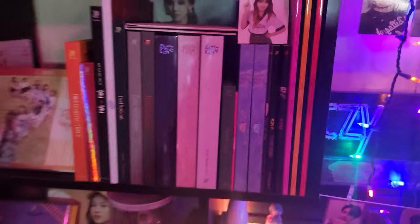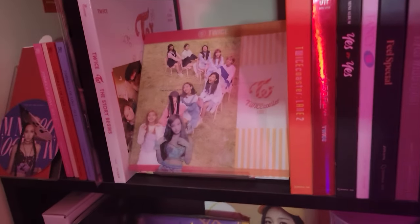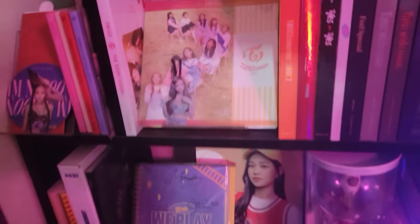Now here's another thing I did. Some albums that I really like, or I really like the album cover of, I would... This also just has a Nayeon inclusion on top of it, because I had nowhere else to put it. If I really like the album cover of an album, I just put it on display. I love roller coasters, I'm a roller coaster enthusiast. I also think the album cover is just really cool. So, I displayed Twice Coaster.